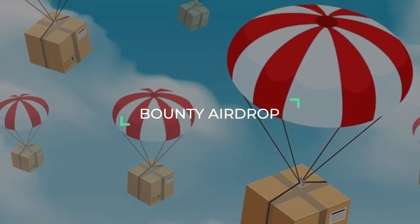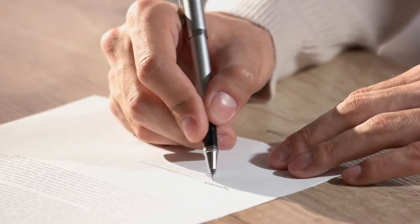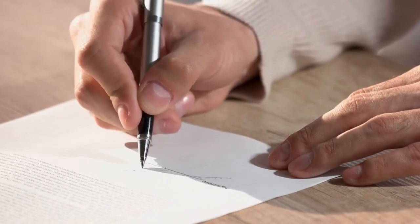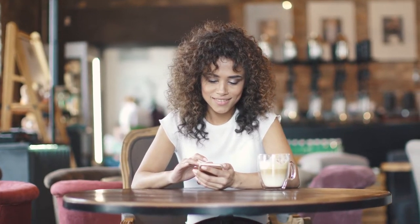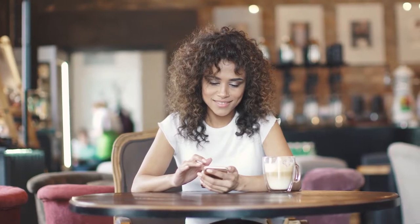So the first one is a standard airdrop. Second is bounty airdrop, then holder airdrop, hard fork airdrop, and exclusive airdrop. So standard airdrop, these crypto airdrops require you to sign up for a newsletter or something similar. Interested people can simply register with a name and email ID and instantly qualify for that airdrop.